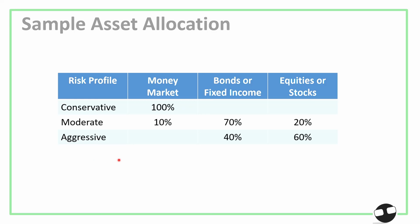But if you are an aggressive investor, I would still recommend diversification. Let's say don't put the entire 100% in equities. Instead, you still anchor 40% to bond funds or fixed income, and 60% allocated to the stock fund. By having a diversified portfolio, you are not eliminating risk, but you are managing the risks to achieve the highest possible return with that same level of risk. That's the purpose of having a diversified portfolio allocation.